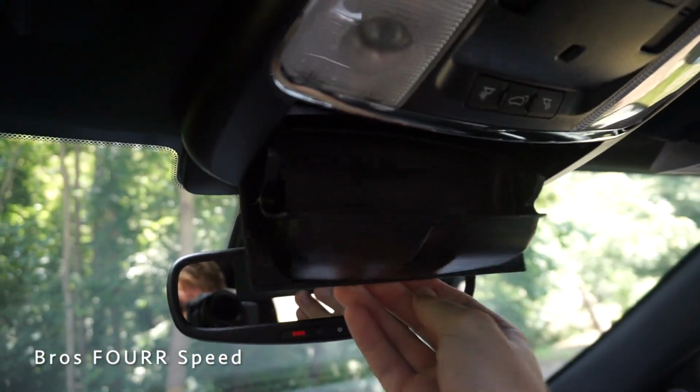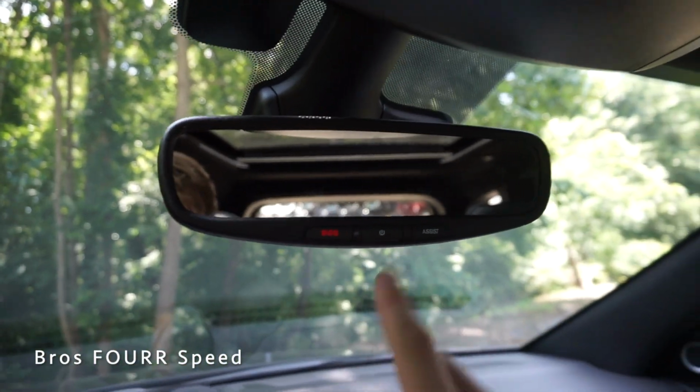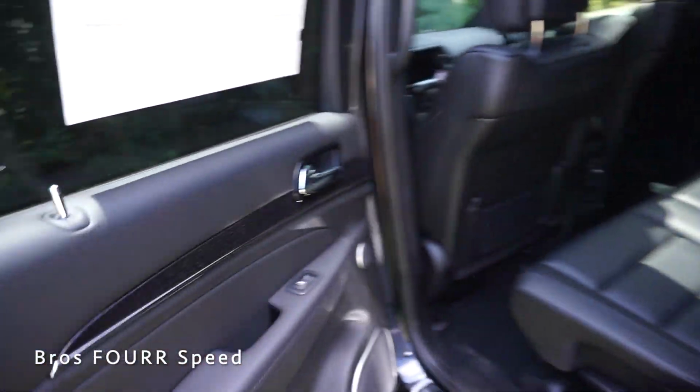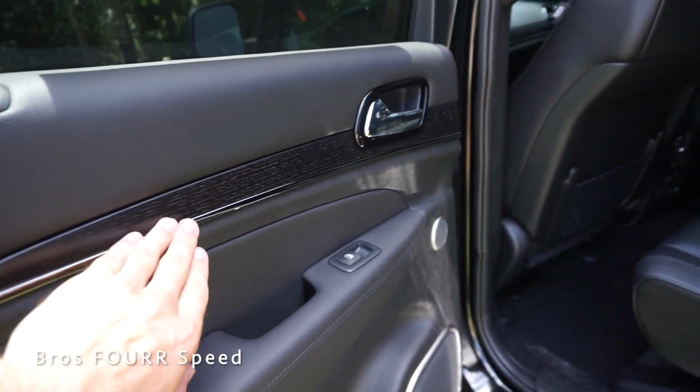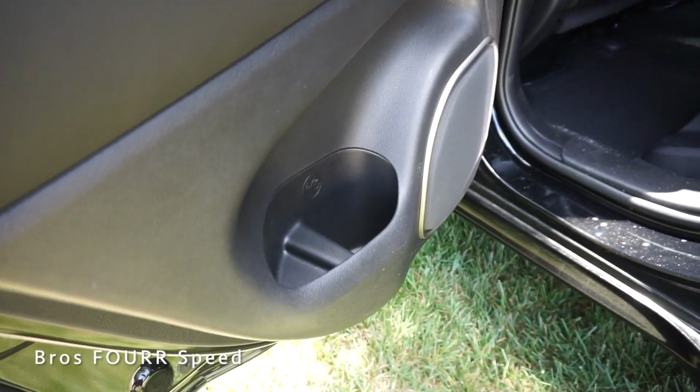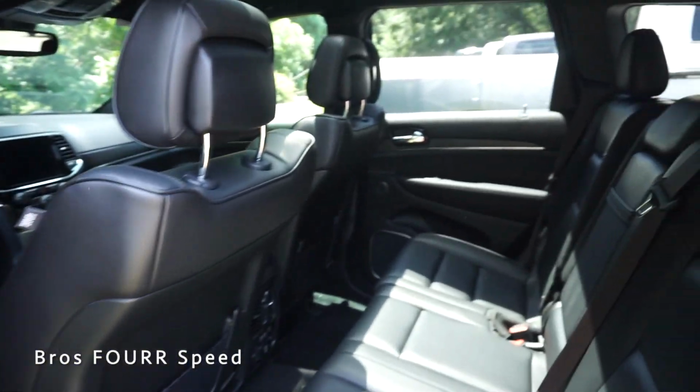And then this does have a sunglass holder as well as some other assistance buttons on the rear view mirror. Moving on to the back seats now, if we take a look at the door panel, finished off just like up front with more of that wood and chrome trim piece. You have a little bit of storage space down in the lower section. And this is a 5-seater SUV, so let's go ahead and hop in.